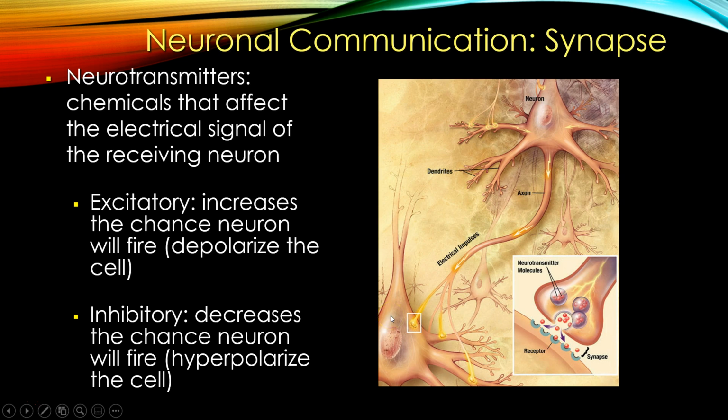And some of these neurotransmitters are what we call excitatory neurotransmitters, and those increase the chance that the postsynaptic neuron will fire, will send an action potential, and it will depolarize the cell. Remember, that's how we say when an action potential happens, the cell is depolarized. It goes from that resting potential of -70 up to +30 and then back down.